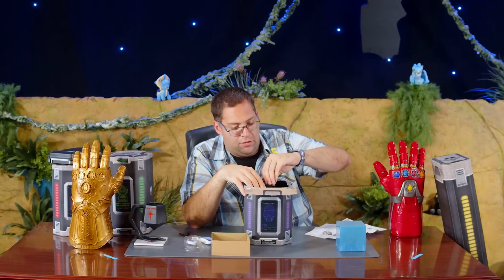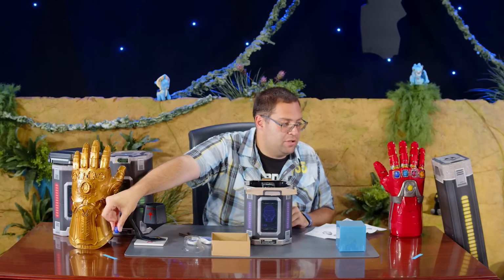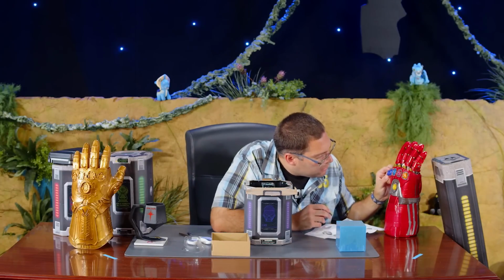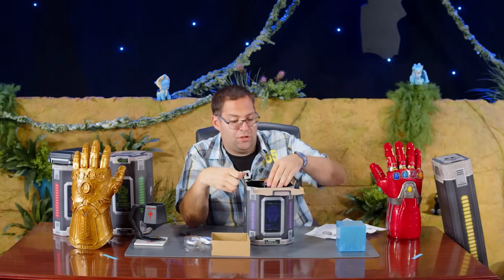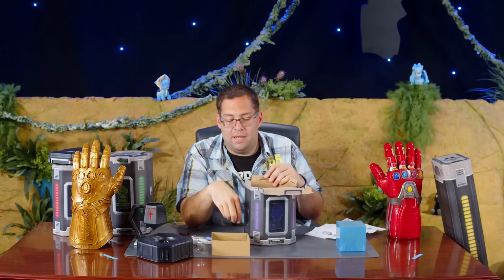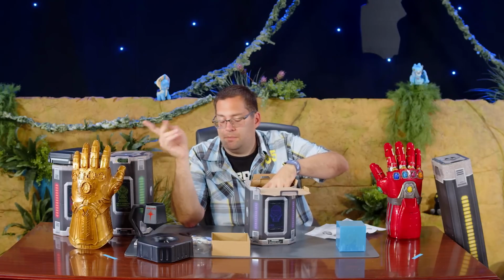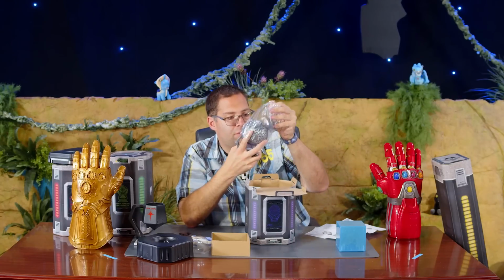Let's take our Power Stone out. Again, these are the same stones that come with the big pack, or your Infinity Stone pack. They're not different in any way. So if you want a full stone set, you just got to buy a Gauntlet. Or if you don't mind not having the yellow one, you could just buy the briefcase. There's our orb. This one's nice because it has a stand, which is cool.